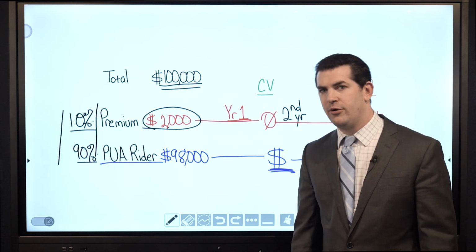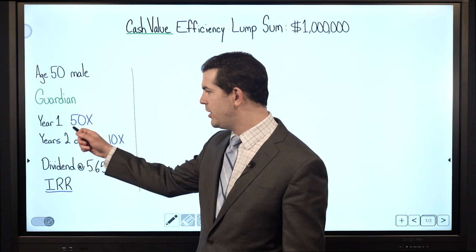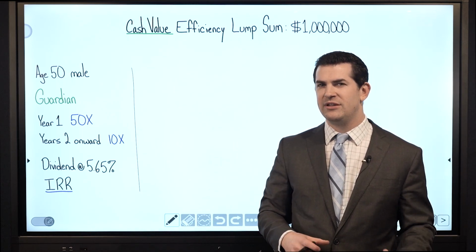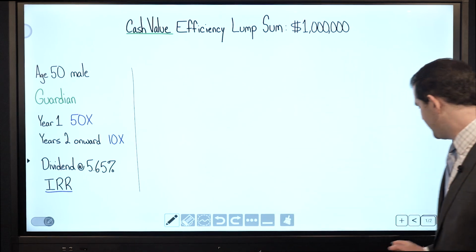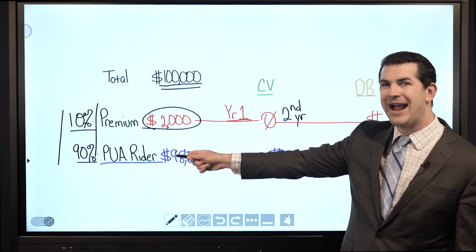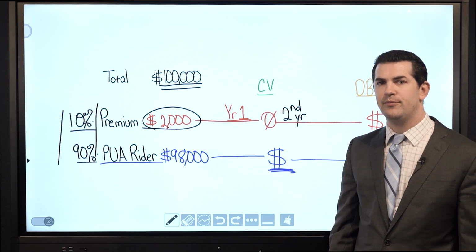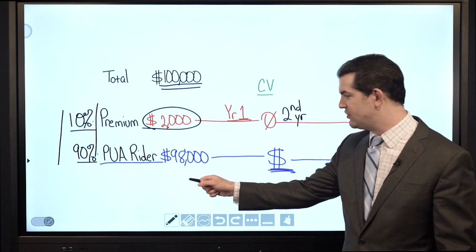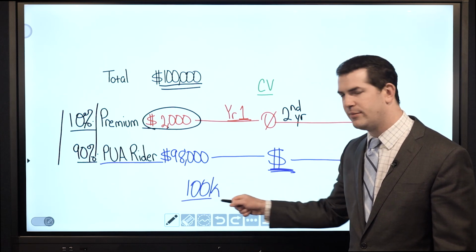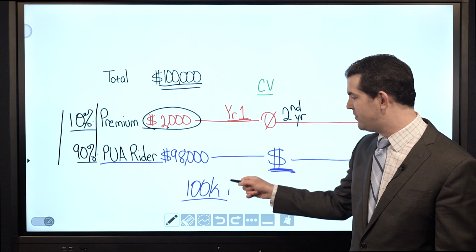The thing to be aware of, though, is if we look at Guardian's language here, it's 50x in year one, and then years two onward is only 10x. So you're going to see from a design standpoint, if I want to do something like this, $100,000 in, $2,000 base premium, $98,000 in the first year for a total of $100K, what would happen beginning year two? Well, I would have initially started this policy with a $100,000 MEC limit, which, what sets the MEC limit? Total death benefit on a policy, which does come at a cost.